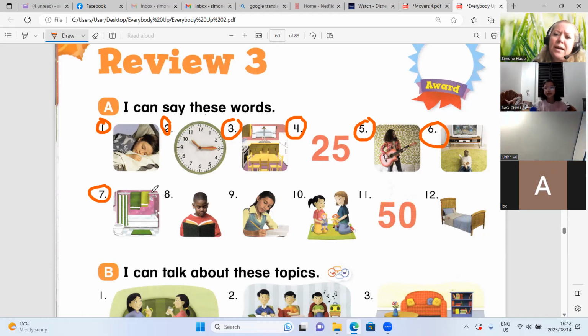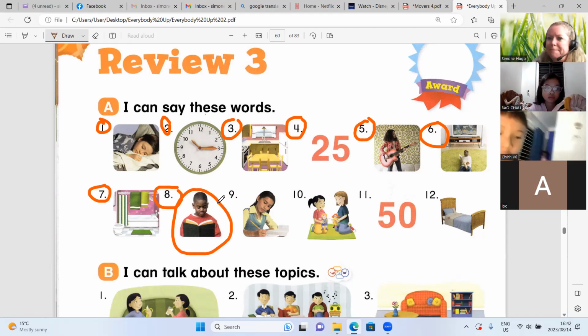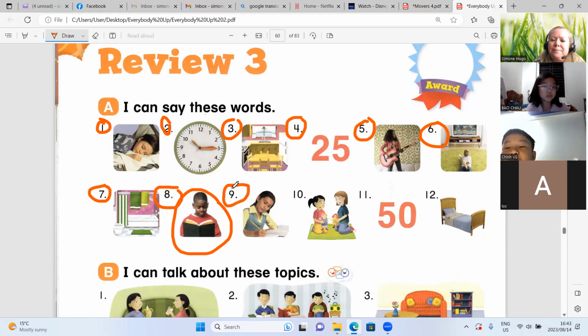The bathroom. Yes. Bao Chao, number eight. What is this boy doing? What is he doing? Reading a book. Chin, number nine. Writing. Number 10, Loc.